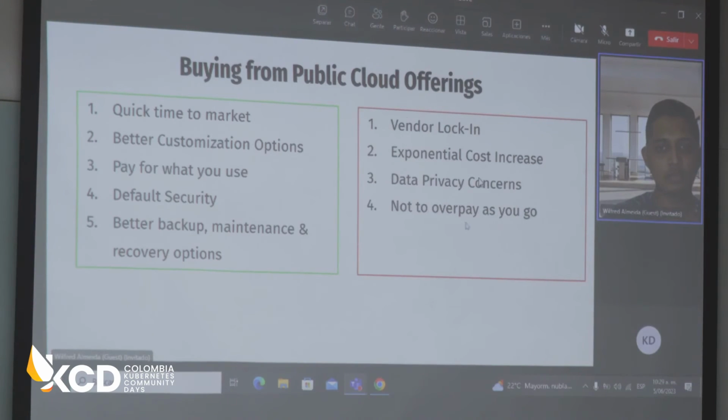And not to overpay as you go. So again, if you want to limit your scaling because you are trying to save cost and you are trying not to overpay. But since it will automatically scale and it will automatically bill, you have to keep a watch that you do not overpay for your services. Or if a certain threshold is crossed and your application suddenly starts getting more users and your billing just increases, but your revenue is not going up, then in that case, these options can prove not so beneficial.